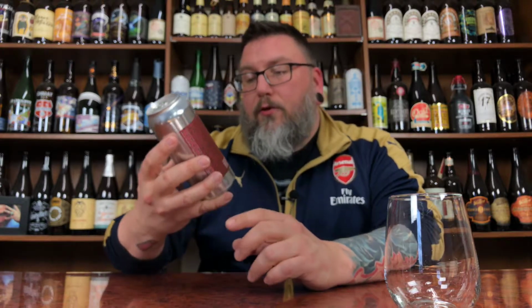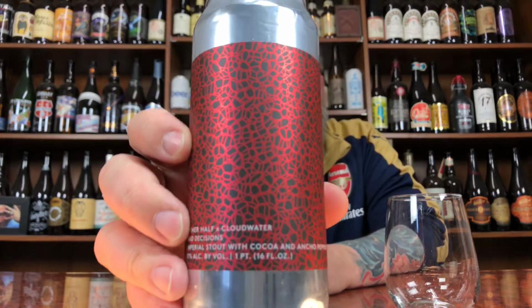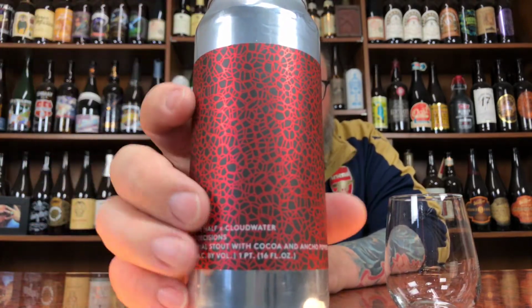Anyway, Other Half and Cloudwater, Bad Decisions, Imperial Stout with cacao and ancho peppers. Actually, it's cocoa. It's not cacao. That's my bad. And it was canned on November 3rd. Today is March 13th, 2018. This is canned in 2017, so you do the math. Otherwise, it's all synaptic brain patterny stuff and red and black.